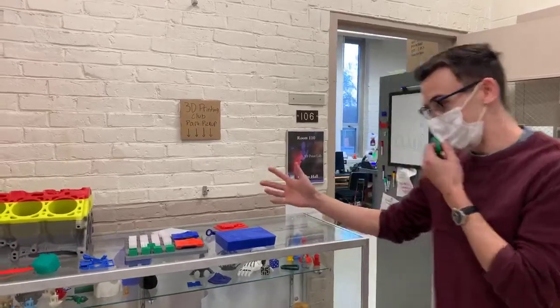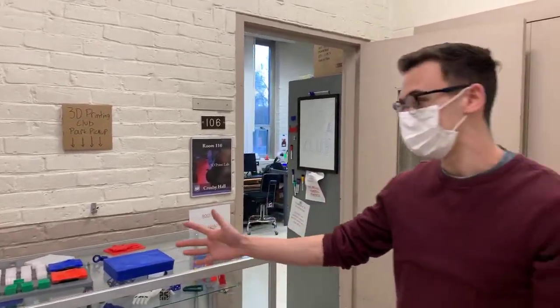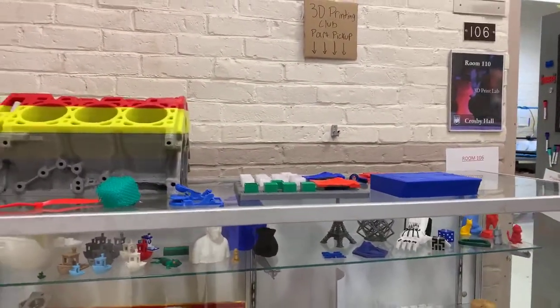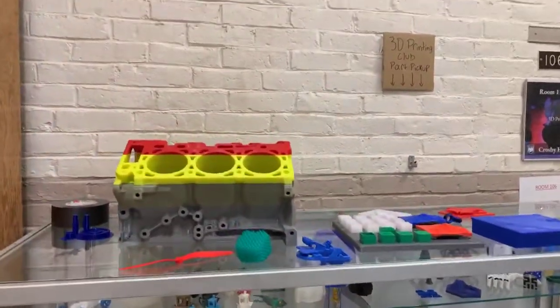So this is our display case we have here. This is some of the things that we've been 3D printing in the lab. All of these are made by students at UMaine.